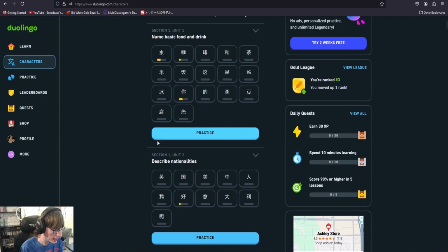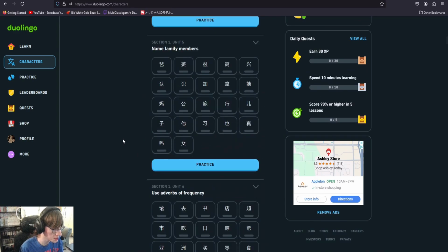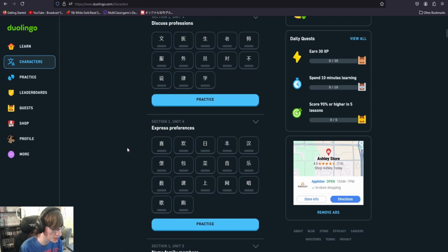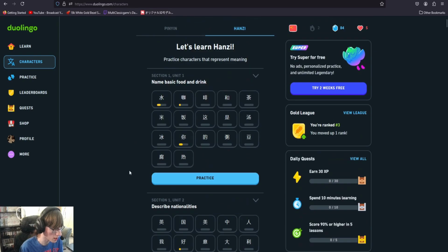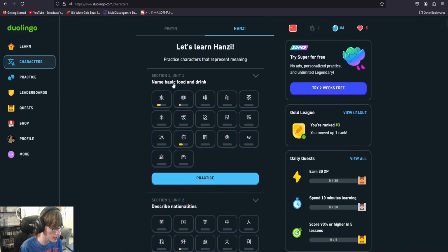But yeah, here in the Hanzi section where you can practice writing the Chinese characters, I can sort of see what characters are introduced in each lesson here. And on the mobile version, it actually separates them. On every single unit, it has them separated. It has the new characters on one side, and the characters that are brought back to be used in new words.